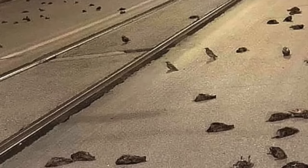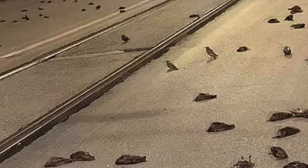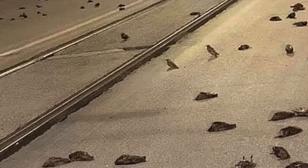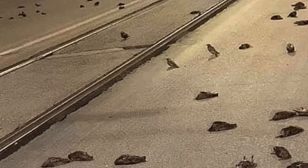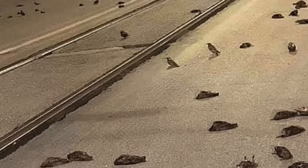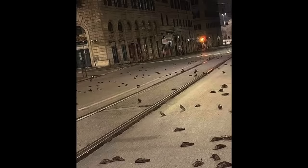Residents in Italy have just reported a worrying event. They have said that thousands of birds mysteriously fell from the sky during New Year's Eve, and what's worrying is that this isn't the first time this has happened. At the moment, various different theories have been put forward for why these birds dropped to the ground, with local residents saying that birds in the area of Rome have been acting strange this year.